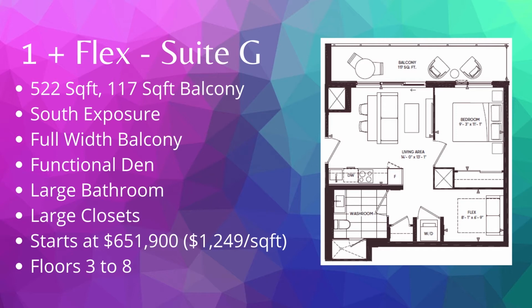And it faces the south. The balcony is big, and I like that because of the way that the flex is shaped. If you really wanted to, you can add doors to it and make it like a pseudo second bedroom. This one starts at $651,900 and calculates to $1,249 per square foot.